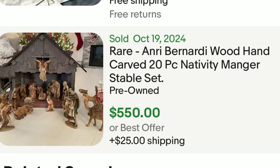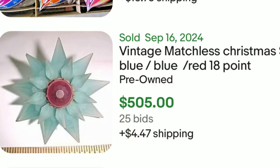We also can't neglect the beautiful Christmas stars that go on the top of the Christmas tree. Vintage Christmas stars can be big money. As you can see, this one here sold for $505. Very desirable. So be on the lookout for vintage Christmas stars.